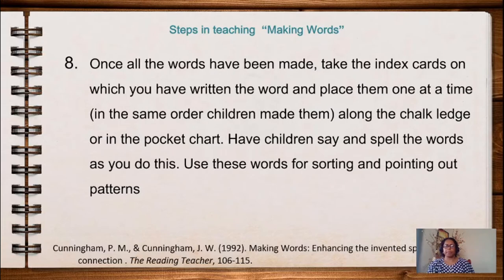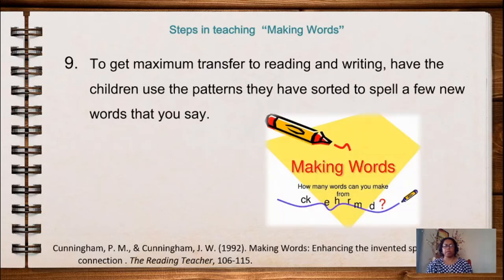Step 8. Once all the words have been made, take the index cards on which you have written the words and place them one at a time, in the same order the children made them, along the chalk ledge or in the pocket chart. Have children say and spell the words as you do this. Use these words for sorting and pointing out patterns.